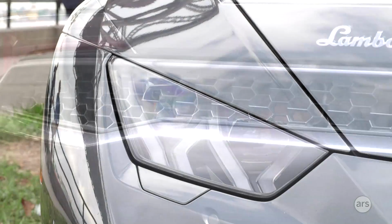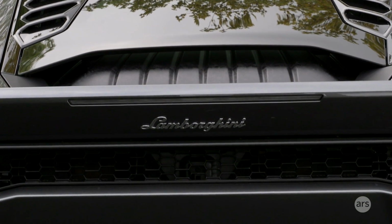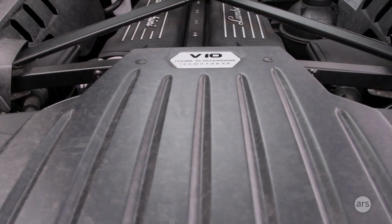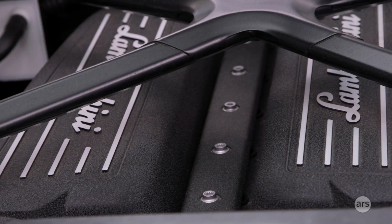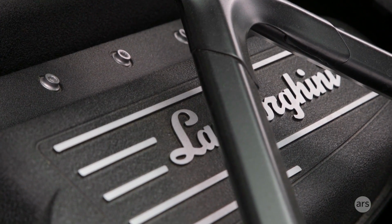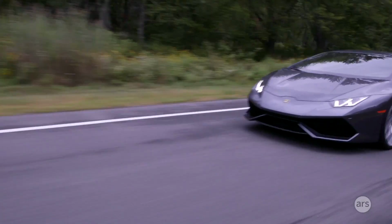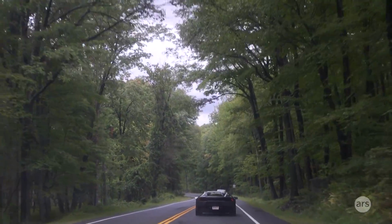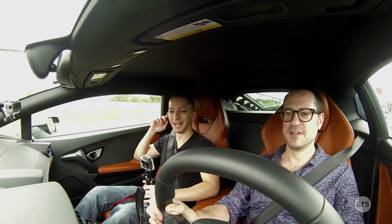But there are some lovely lines on it. It's a much better design than the old Gallardo. I think with this Huracán they did a good job. The naturally aspirated V10 revs to 8,500. The engine is made in Hungary, I believe, and then the rest of the car presumably in Italy. In sixth gear, it's not that noisy. No, it's not. We're doing just over 2,000 RPM. Where is the speed? Oh, there's the speedo.